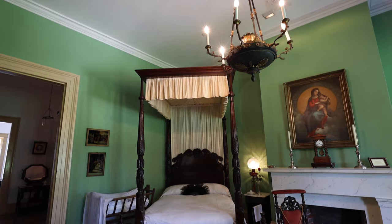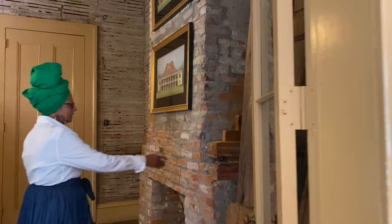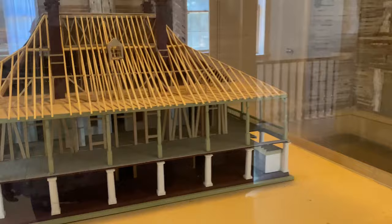The next room we went into was the interpretive architecture room. Originally it was taken apart for an architecture exhibition and an archaeology study, and then they discovered that there were fingerprints from slaves in the mud of the walls.